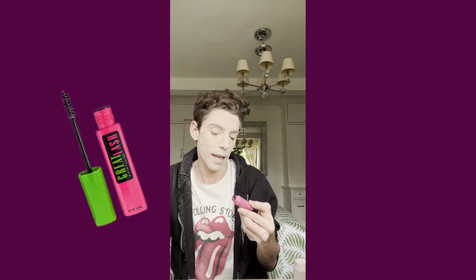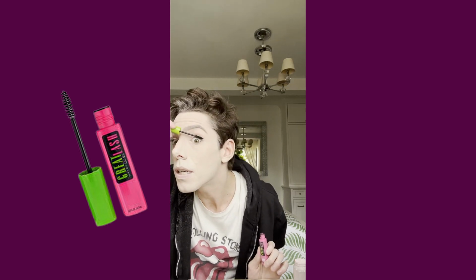Okay, so now we go on to a little bit of mascara. My mother, here's another trick. When I started doing theater, my mother would always give me a little blush and a little mascara. And this is the brand she used. What is it? Great Lash by Maybelline. Classic. You don't need to go all out when simple products work just fine.